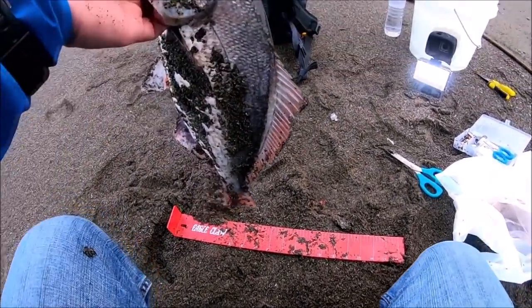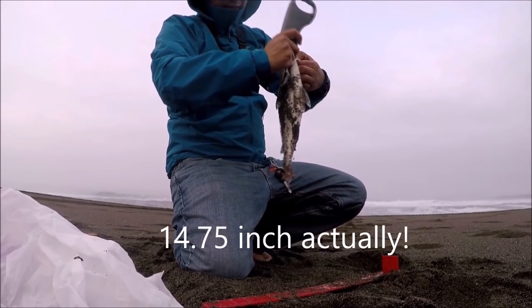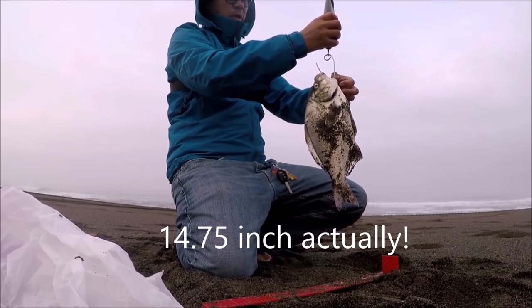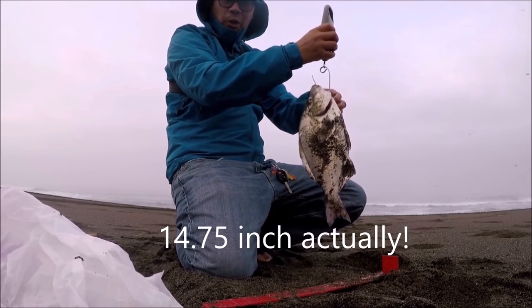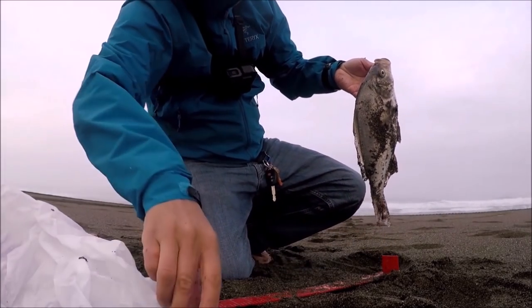14 and three quarter, almost 15 inches. Just shy of 15 inches. Let's see how big she is. It is 2.09 pounds. Not bad. That's gonna be a nice fillet right there, guys. Awesome.